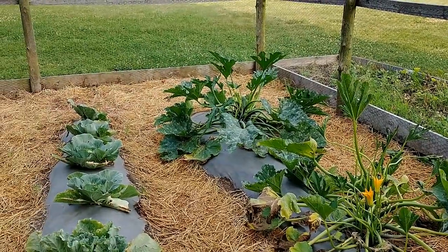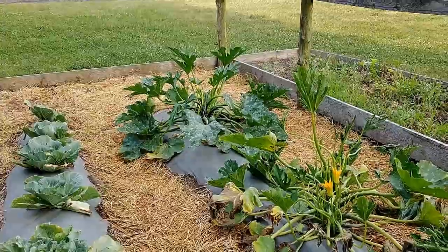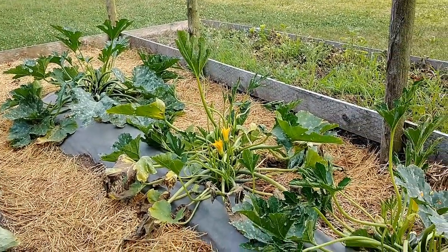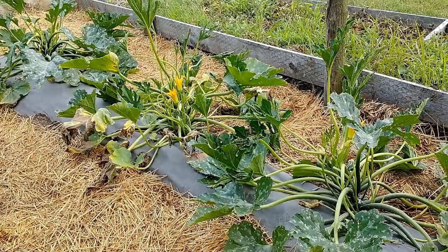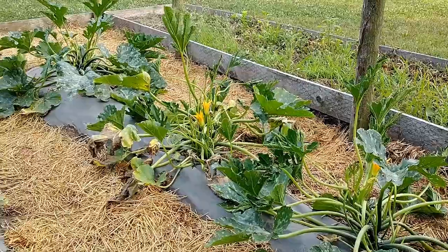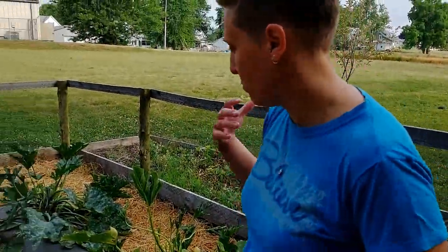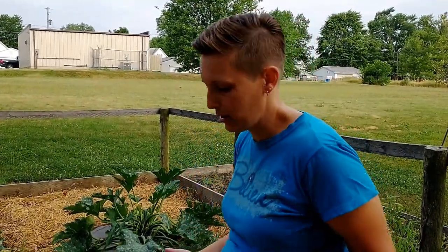Our zucchini is rocking this year. In fact, I see one that my family can pick later on for dinner tonight. Beyond that, you'll notice that we have straw laid down. This is another form of weed barrier for us. It helps keep the moisture in the soil because right now we don't have a lot of rain happening, and it helps prevent weeds popping through. You'll see a few here and there, but nothing we can't handle really quickly.